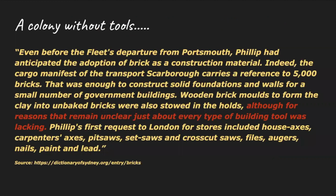Even before the fleet's departure from Portsmouth, Phillip had anticipated the adoption of brick as a construction material. Indeed, the cargo manifest of the Transport Scarborough carries a reference to 5,000 bricks. That was enough to construct solid foundations and walls for a small number of government buildings. Wooden brick moulds to form the clay into unbaked bricks were also stowed in the holds. Although, for reasons that remain unclear, just about every type of building tool was lacking. Philip's first request to London for stores included house axes, carpenter's axes, pit saws, set saws and cross-cut saws, files, augers, nails, paint, and lead.